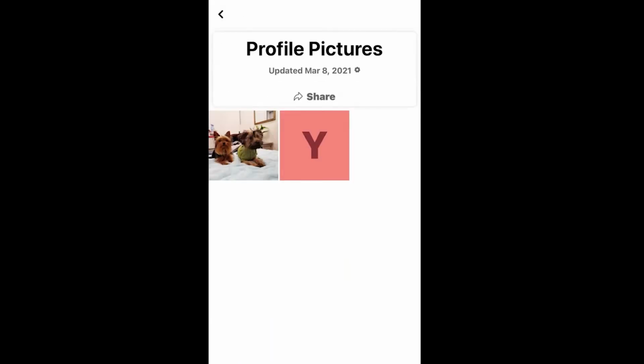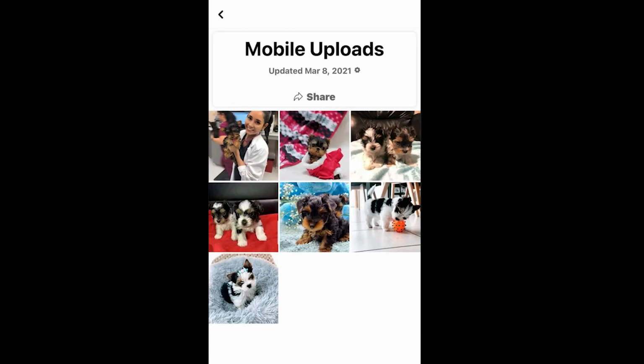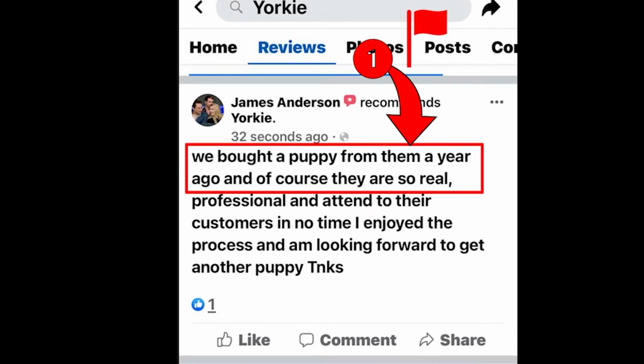If the profile photos, cover photos, and mobile uploads are limited in numbers or are too recent, that can be a red flag. Scammers often close one profile and open a new one when their scam has been discovered. Be on the lookout for bogus reviews. These scammers even create fake profiles just to create fake reviews.